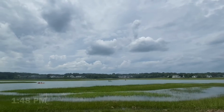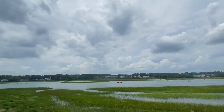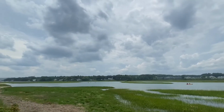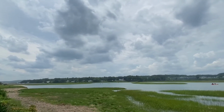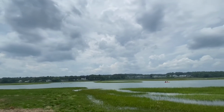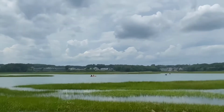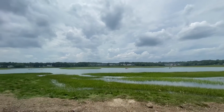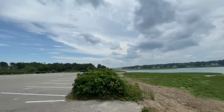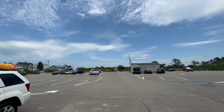West and southwest of Manchester is getting a lot of heavy rain and thunder and lightning, and we're hoping to see some of the same activity here in a couple hours. Might get out on the water, do a little kayaking over here, and then behind us is the ocean. So we got some parking for the day, and then just across the street is the Atlantic Ocean.